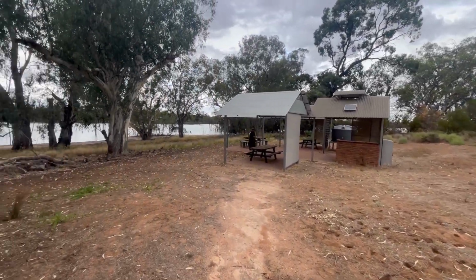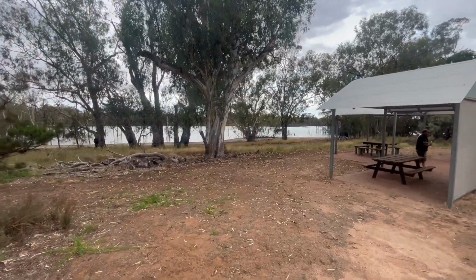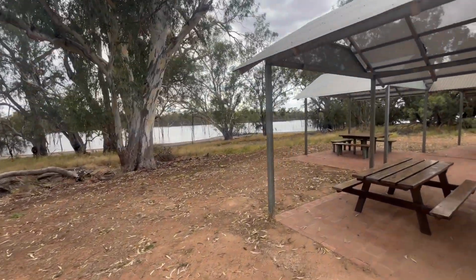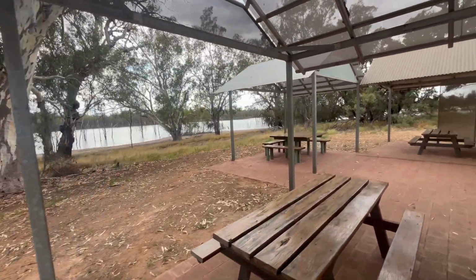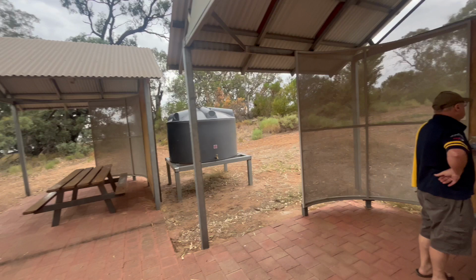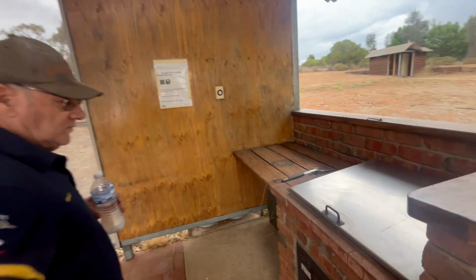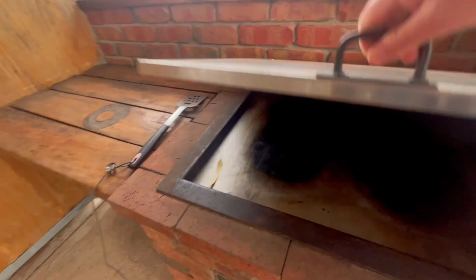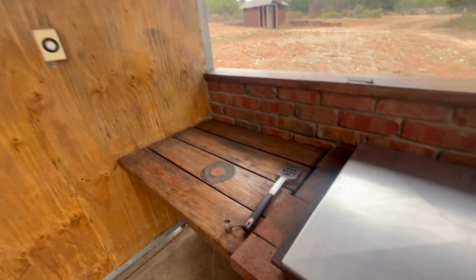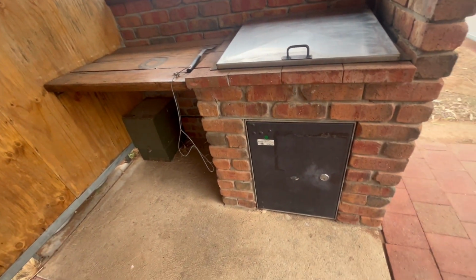So this is the day area I told you about. There's plenty of tables and chairs and the barbecue. The barbecue's free, of course, and the toilet facility. So we'll wander up here and have a little bit of a squiz at this. Do the barbecue test, shall we? Pretty good. And it's free.